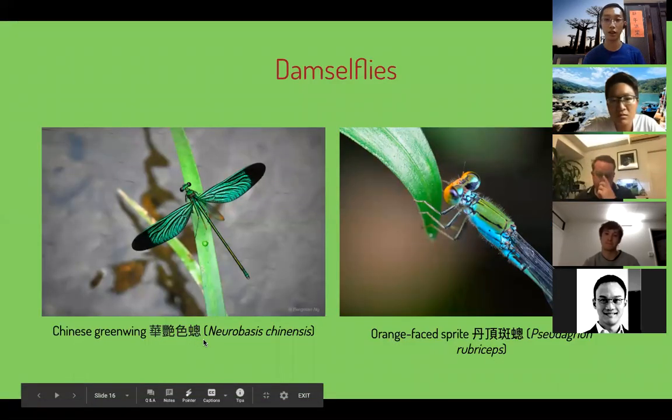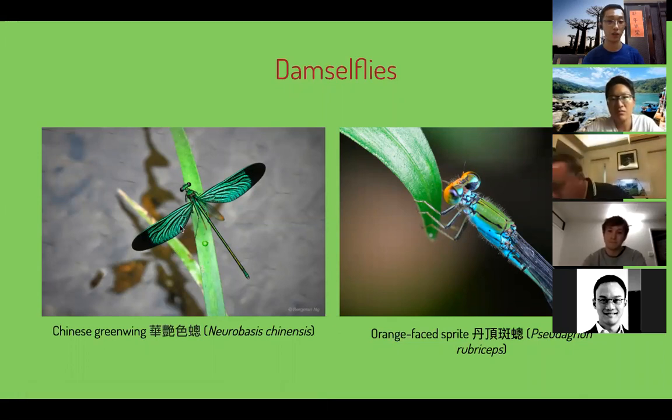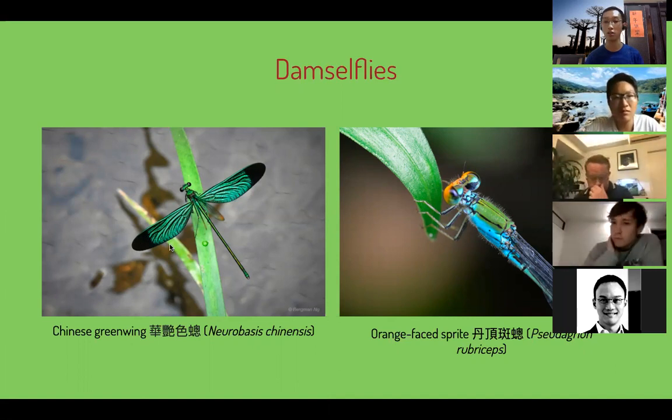And a cousin of the dragonflies are damselflies. We usually tend to think they're drab as well, but they actually come in many different colors. So for example, this Chinese green wing is one of the only metallic damselflies in Hong Kong, because as you can see, it's a bit shiny with the green color. A very, very unique looking damselfly, and one that I think is going to be nice to go and see.